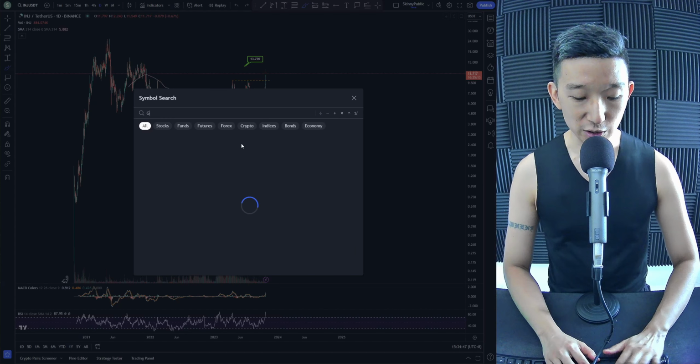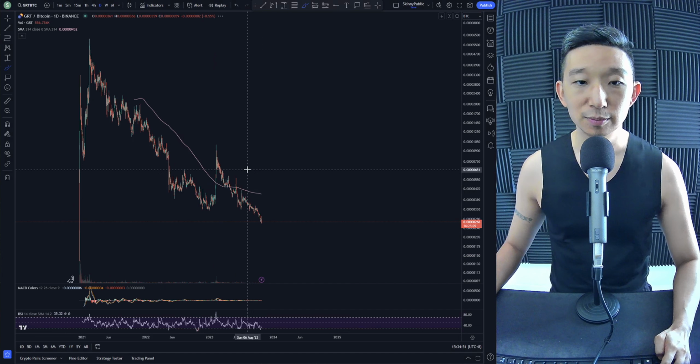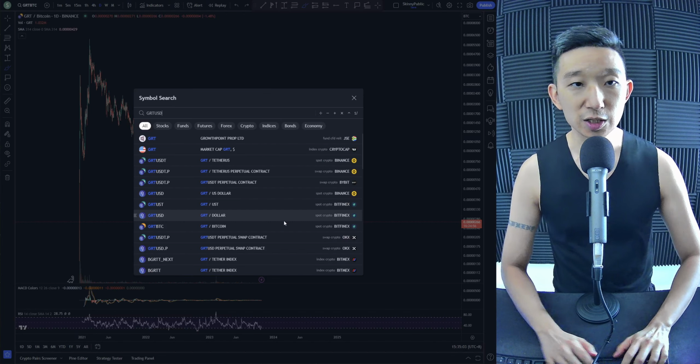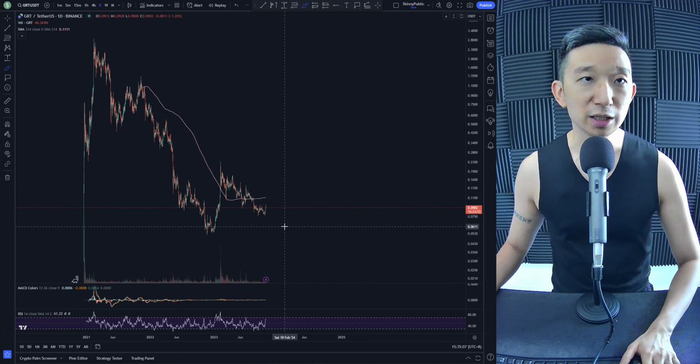The Graph, yes, GRT against BTC. Here we are for the Graph. We look at it on Binance. It's just a downer. No clear signs of a bullish reversal. That was a very nice kind of an inverse head and shoulders. Zip up when it got slapped all the way down. GRT against USDT. Here we are for GRT. Again, nothing much for us to work with.